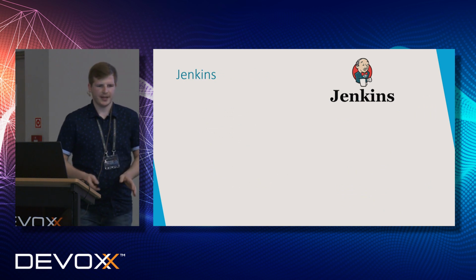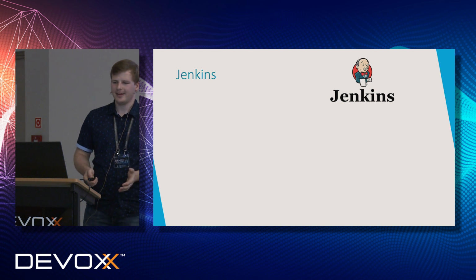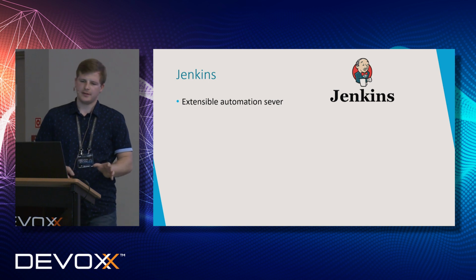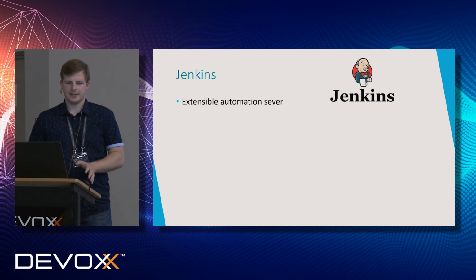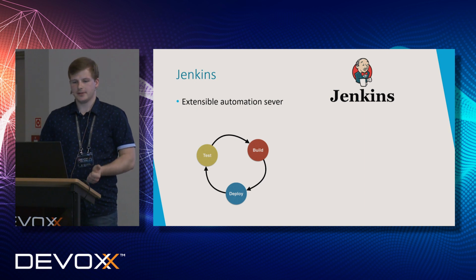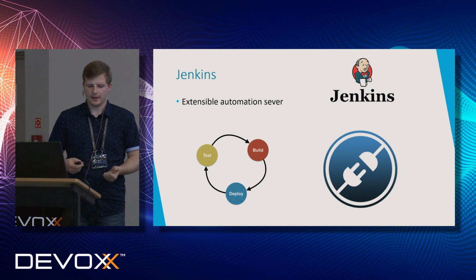Okay, a few words about Jenkins. I'm not going to talk for long about it because probably all of you know it very well. But just a few things that will be needed for the explanation of former things. So Jenkins is an extensible automation server. It has the possibility to automate builds, tests, also deploys, and it's extensible.